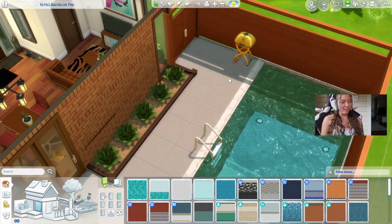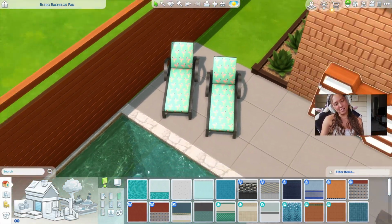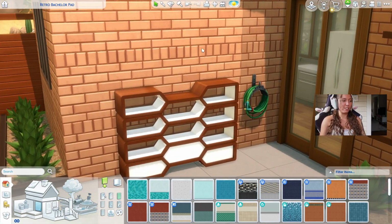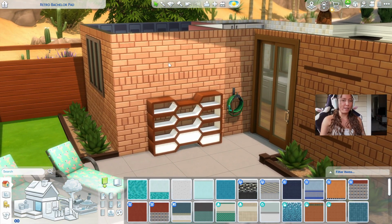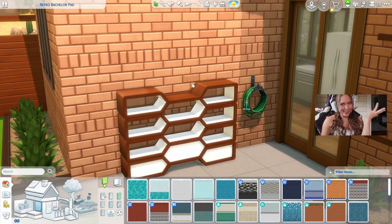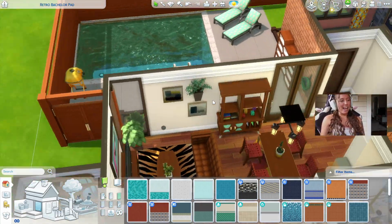I don't know. And then of course we just have our backyard. It's nothing super special. I love these base game chairs though with little flamingos. I thought they were cute and fun. And I used this shelf from bowling night just so I had something over here, because I didn't want to put another window because I needed space to hang up the fun little guitars in this room right here. So I put this here. It's just decorative. I thought it was cute. Leave me alone. And that is the end of our build.